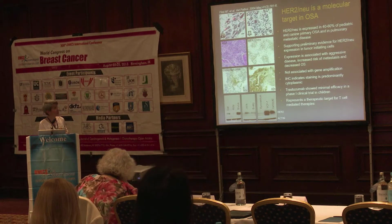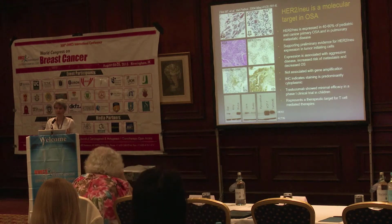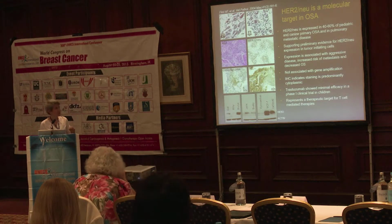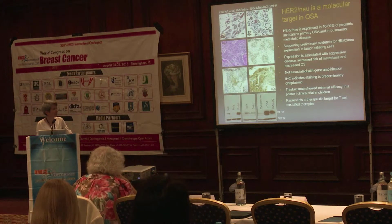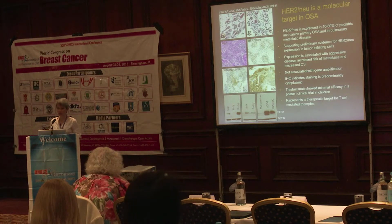When you actually look at the expression, it is mostly cytoplasmic, less so membranous, which has, again, been documented both in pediatric as well as canine osteosarcoma. Here's data. You can see the staining here in two different primary bone tumours from dogs. Here's an H&E and HER2 staining from our lab. And when we look at the staining, we see in osteosarcoma that there's a lot of intratumoral heterogeneity. So some areas are positive, some areas are not.